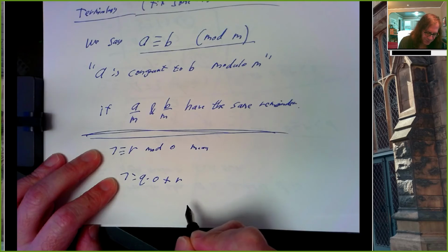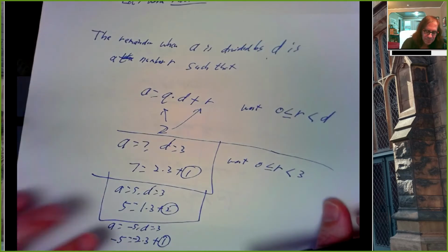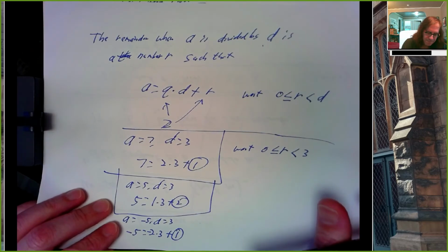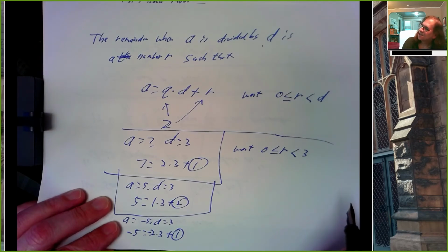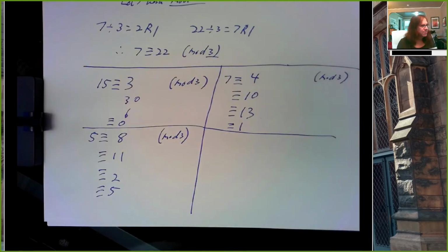I was hoping that would look more horrifying than it does. Yeah, just don't do it. Yeah, it looks like a remainder of 0, but I don't think that's right. Yeah, that's weird. That should look more horrifying. So 7 mod 0. So I guess technically if we were to do mod 0, everything would be congruent to itself. But try not to think about it. We're never going to want to do things modulo 0.